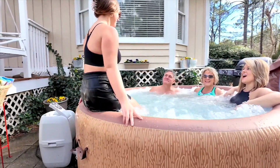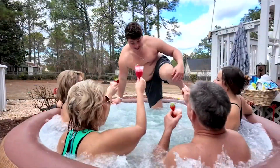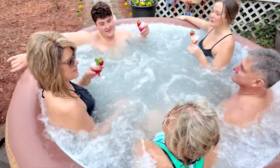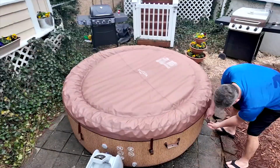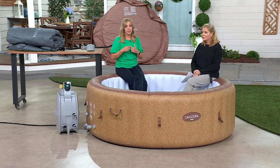You will have this set up, and getting it out of the box might take a little bit longer because it's packaged so well. So setting up takes about 10 minutes to inflate the tub and the cover. Then you're going to attach the pump. You're going to put the hose water in there. And for me, if I'm setting it up and it's cooler outside, it takes about 24 hours to heat up to that 140 that I like.